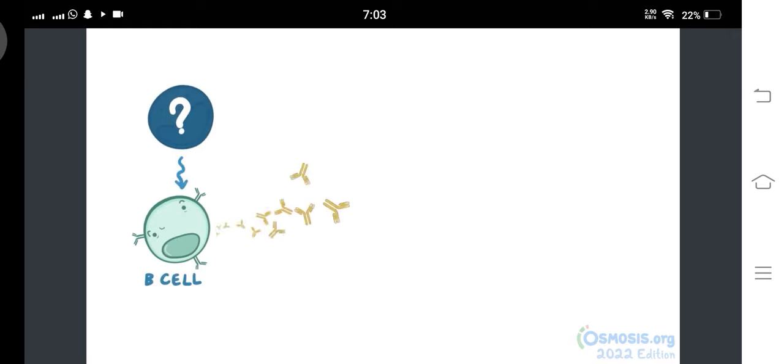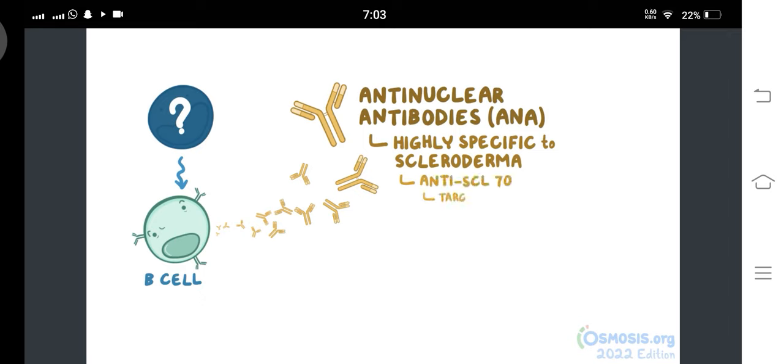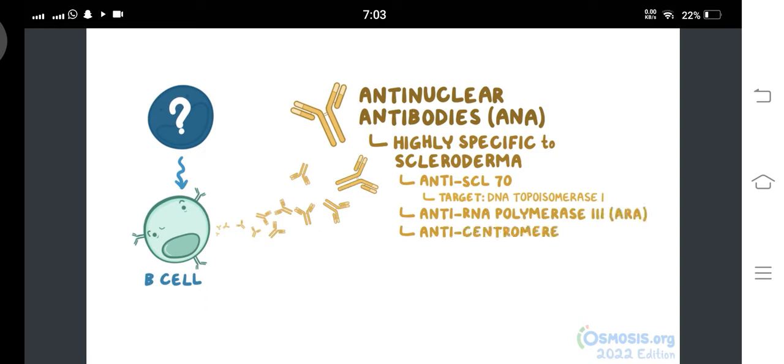There's another type of immune cell that plays a role in scleroderma, and that's B cells. It's not known how they are activated or if they cause any damage, but activated B cells do produce antinuclear antibodies, or ANA, which bind to the content of the cell nucleus. Some ANAs are highly specific to scleroderma and can help make the diagnosis. These include anti-SCL70, which targets DNA topoisomerase 1, anti-RNA polymerase III antibodies called ARA, and anti-centromere antibodies called ACA.